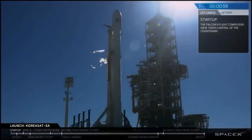Falcon 9 is in startup. Gas closeout's complete. Stage 2, pressing for flight. LD on countdown 1, we're go for launch.